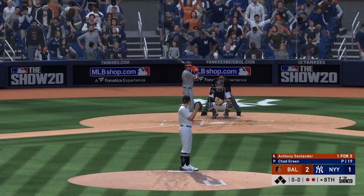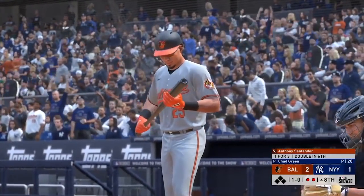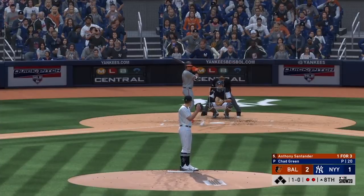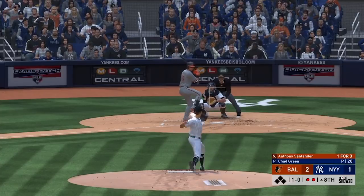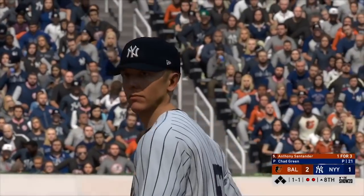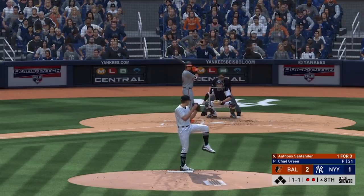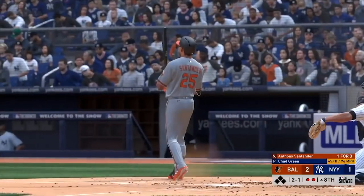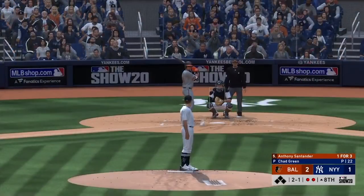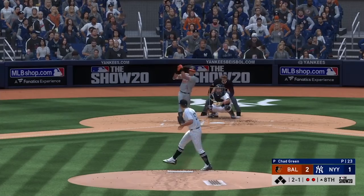The left fielder, number 25, Anthony Santander, stepping in now. He'll take a look at a slider here that misses for ball one. He's working on a 1-for-3 thus far. The 1-0 finds the zone, strike one. Fastball laid off well below the knees. And it's fouled away.